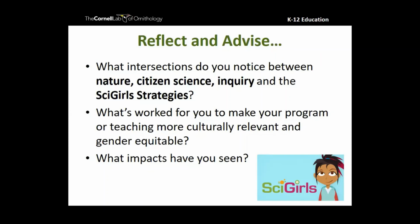And also encourage you to just look on the Cornell Lab K-12 website. We've got a drop-down menu of free resources and kit-based resources on our site. And I'll send a link to that in the follow-up email. And email us if you have further questions and you really want to hone in on something like citizen science or whatever.